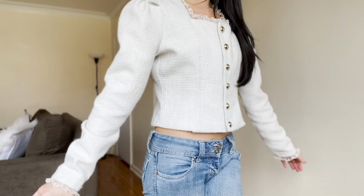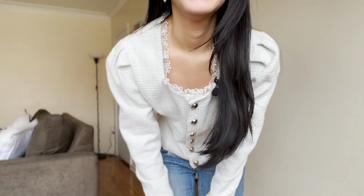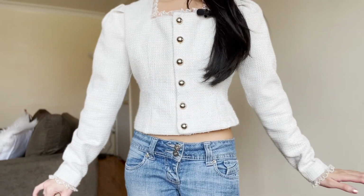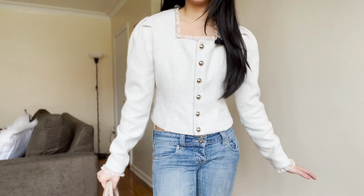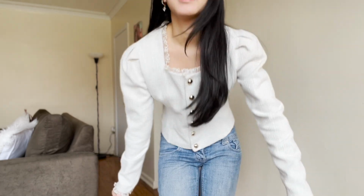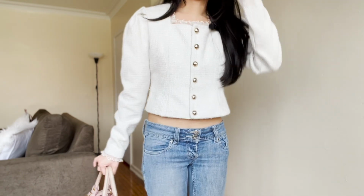My top is from Someday Store. They are based in Korea, in South Korea. And I really love a lot of their items. I don't think they have this one anymore. It has a matching skirt. But I'm still gonna link their Instagram down below, just in case you wanna see what they have.